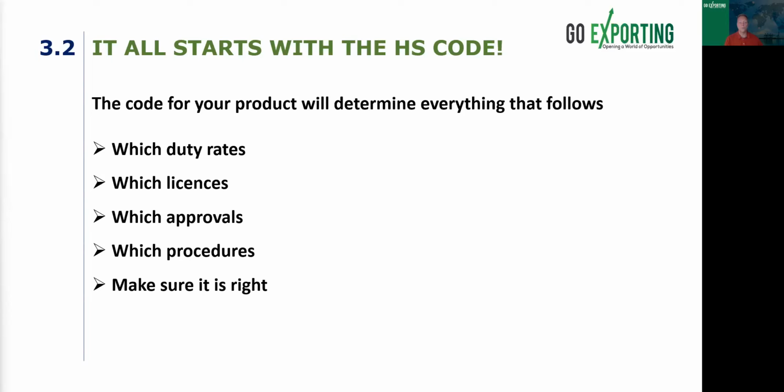When we were just part of the EU, we didn't need an HS code, because into EU traffic, no coding, no customs documentation was required. But this is now the same as if you were dealing with any other country. You need to give your product this description, the HS code, and you need to make sure it's right.